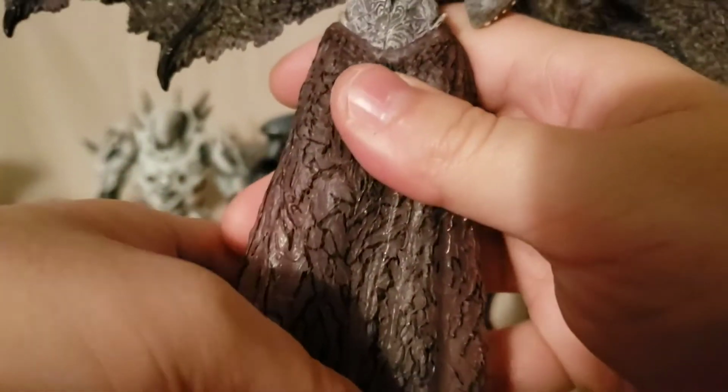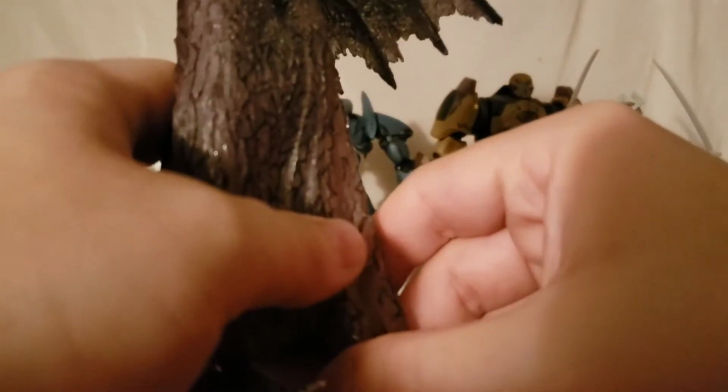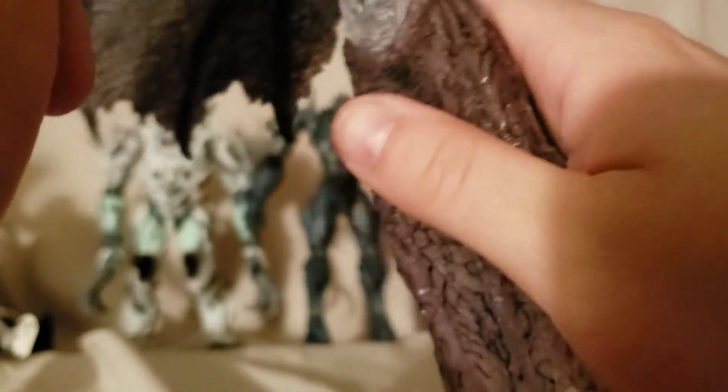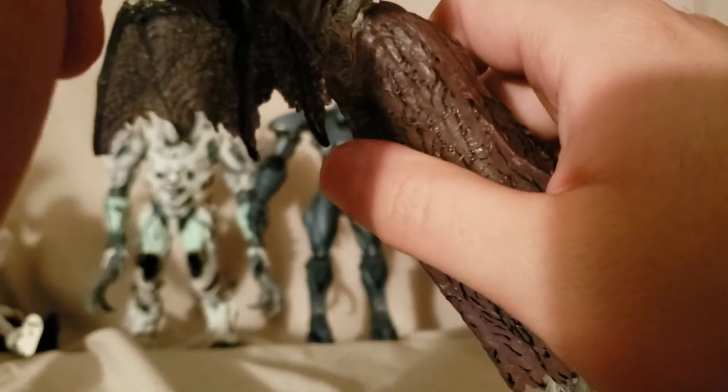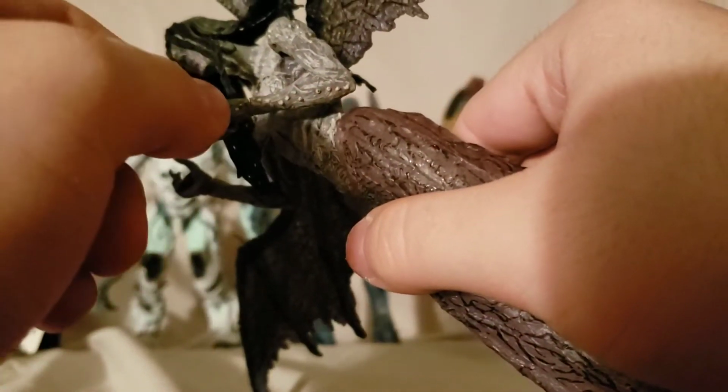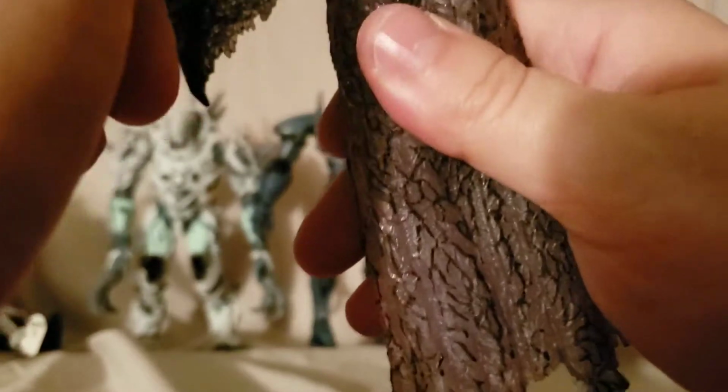Okay. And you can see she's kind of got some sparkles to her. Did you see? She's sparkly, right? Yeah, she's pretty sparkly. The hair is a weird, soft plastic. Don't really like it. You see some bumps. Yeah, she's scary, right?